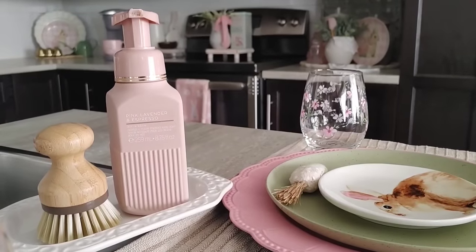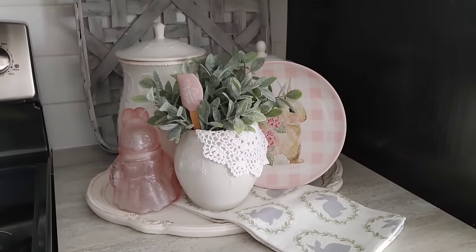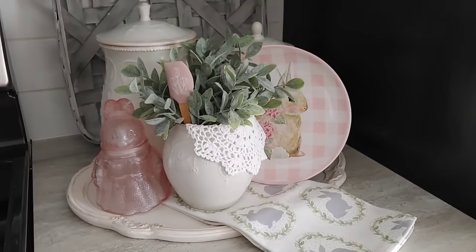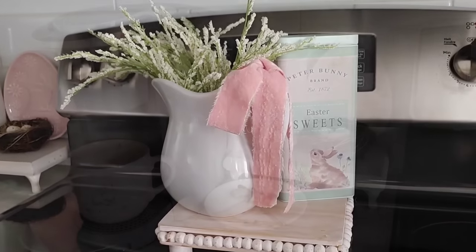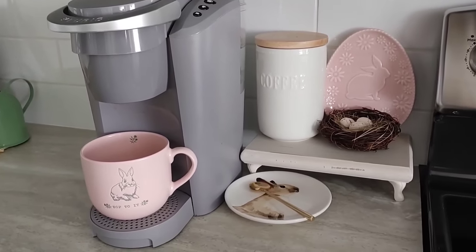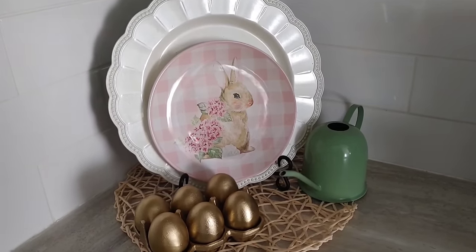I really enjoy switching out my hand soap seasonally, so I have this gorgeous pink one from Bath & Body Works. Beside the stove, I have this really sweet vignette. I love how this one turned out. On the stove, I kept it very simple, so this is easy to move off when we do plan to cook. And the counters to some might seem like it's a lot, but to me, this is very minimal compared to what I would do maybe for the fall or winter.